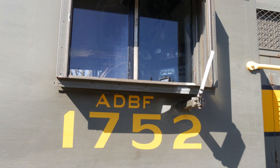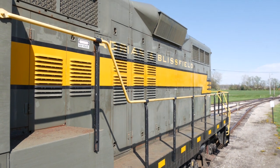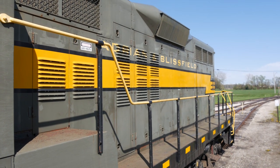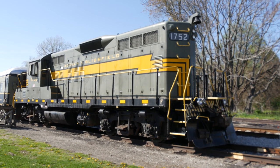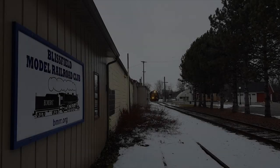First, to start us off, we have the EMD GP9. Around 4,100 units were produced between January 1954 and August of 1963. Equipped with 1,750 horsepower, 645C engines, the GP9 is the original road switcher and the one that started it all.